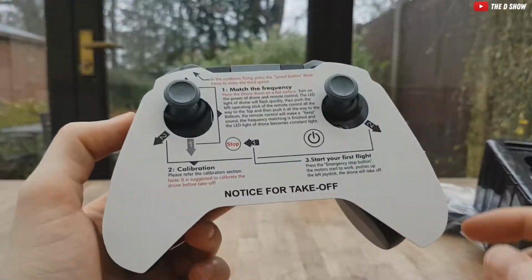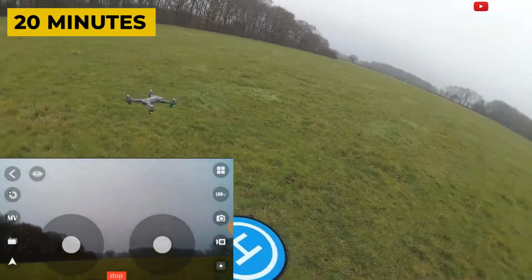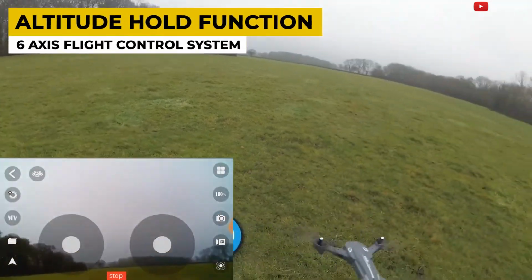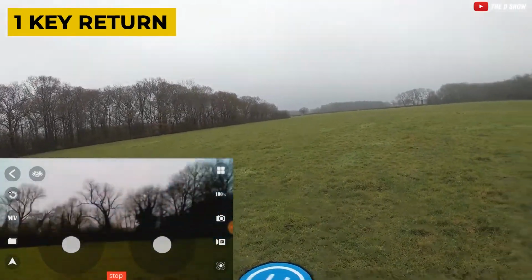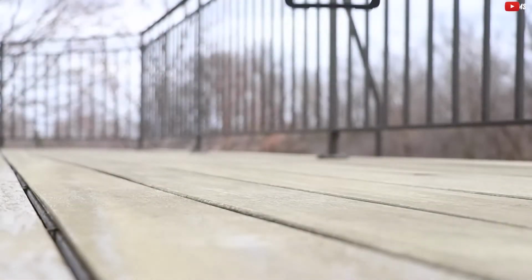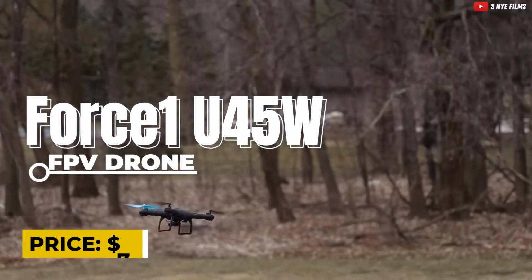Now, let's talk specs. The XS816 has a flight time of up to 20 minutes, thanks to its upgraded battery. The altitude hold function and 6-axis flight control system provide stable flight, and the one-key return function ensures you won't lose your drone. Plus, with 3D flips and high-low speed modes, this drone is all about having fun in the air.